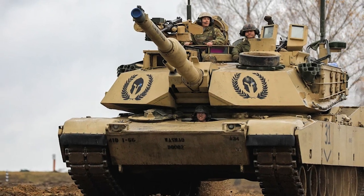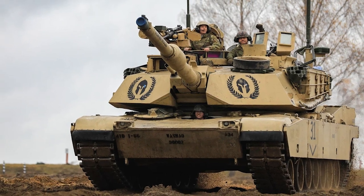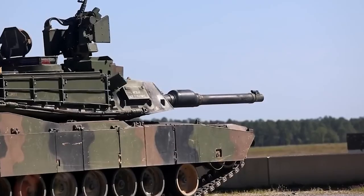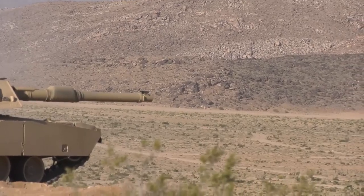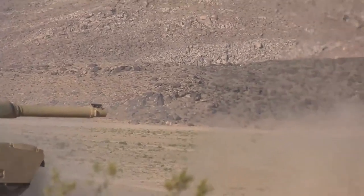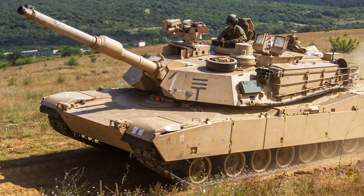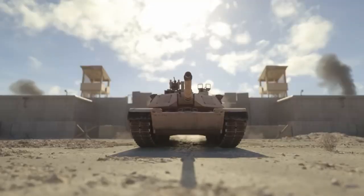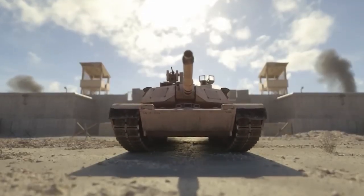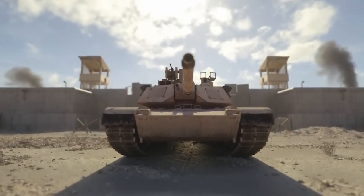Today, the M1 Abrams is still used by several countries, including the US, Australia, Kuwait, Saudi Arabia, and Egypt. Thanks to its power, armored protection, and numerous combat capabilities, it continues to be one of the world's most impressive tanks.